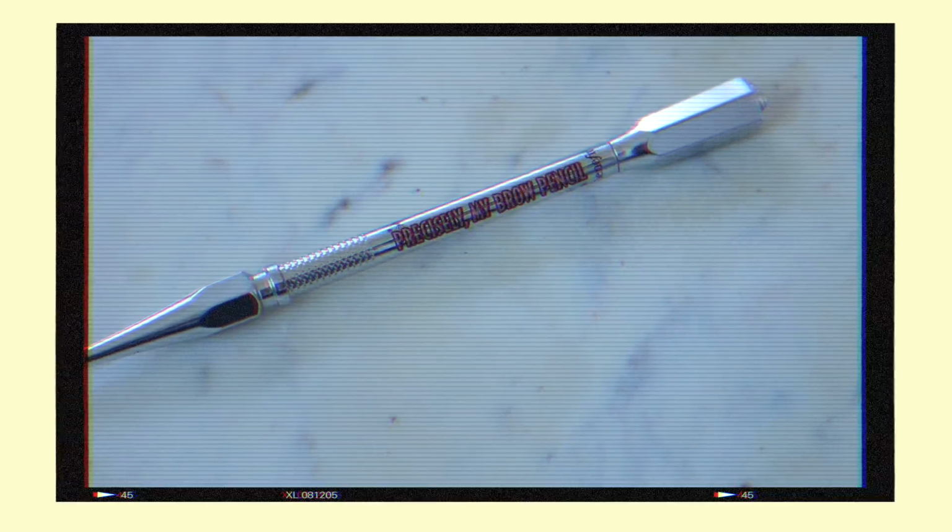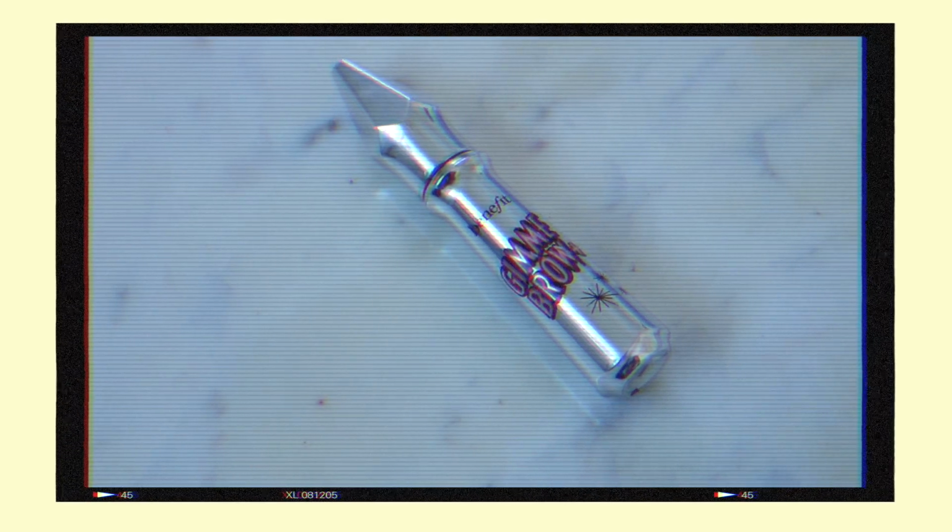I like to fill in my brows just the tiniest bit, and I have been loving the Benefit Precisely My Brow Pencil to do that with. This is the best thing ever. Thank you, James Charles, for the recommendation. And then to set everything in place and just blend everything together, I'm gonna go in with the Benefit Gimme Brow, which is just an eyebrow gel.